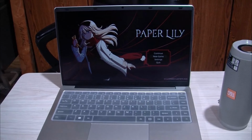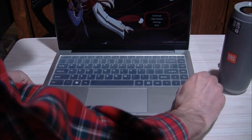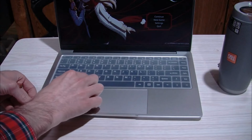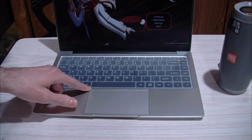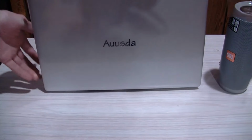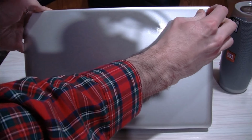Something kind of interesting about this thing is that it has peel-offs all over the place, and I think it's about time that we take those off. And there is one, of course, on the reverse side as well. For whatever reason. Go ahead and get that going for us.